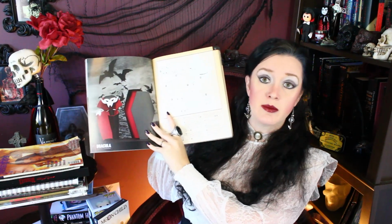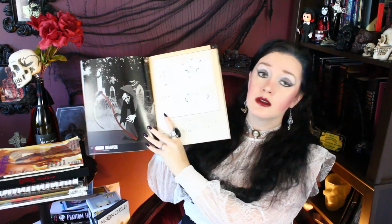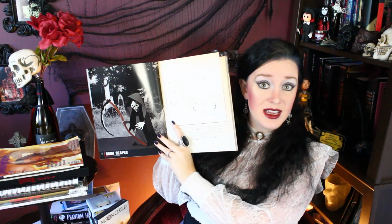And of course there's a vampire. You can make a paper vampire. There's also a Grim Reaper in here. Yes, I'm going to attempt this, see how it turns out. And I'll let you know if I have any little tiny paper vampires to share.